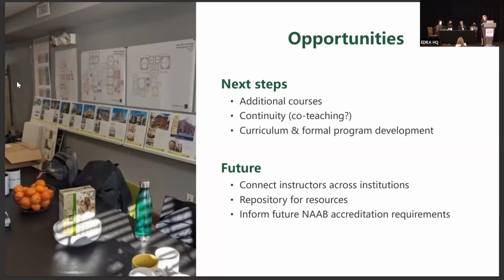And in the future, I think it was mentioned at a session yesterday that being able to connect instructors who are teaching these courses and starting these courses in architecture departments would be really helpful. Having a repository for resources and syllabi. I think planning and public health did that once. At Georgia Tech, there used to be a website where you could go and pull a bunch of syllabi. It would be great for architecture and health faculty as well to have that. And then informing future NAAB accreditation requirements, especially related to sustainability, to leverage the overlap between sustainability and health would be really great.